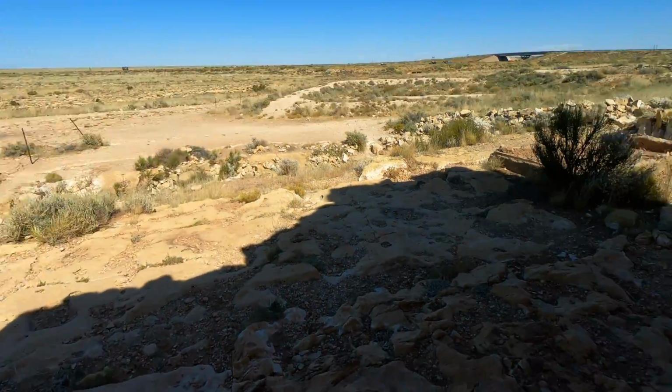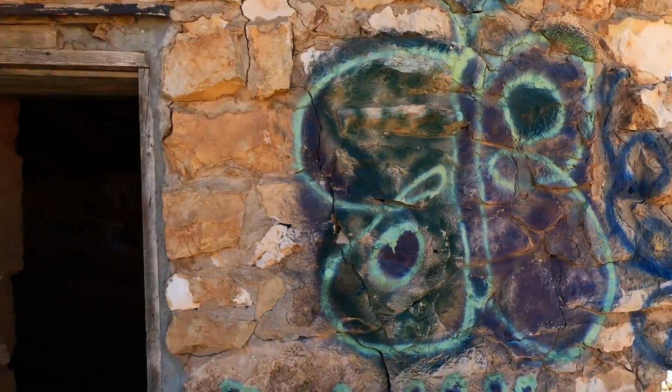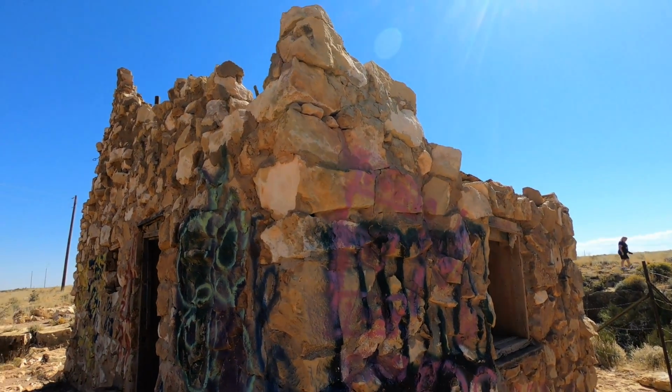But of these older buildings with this stonework, a lot more remnants remain than of some of the more modern, later buildings that were out here.